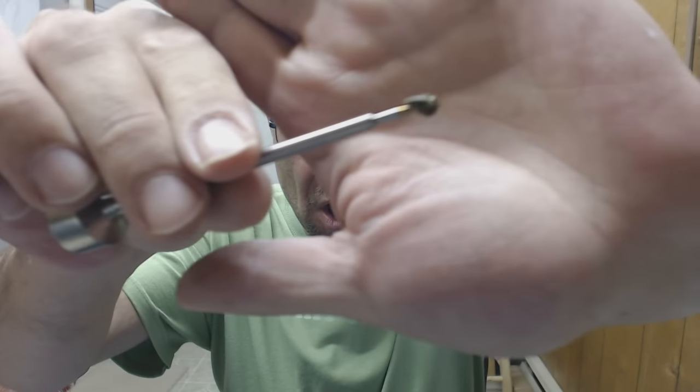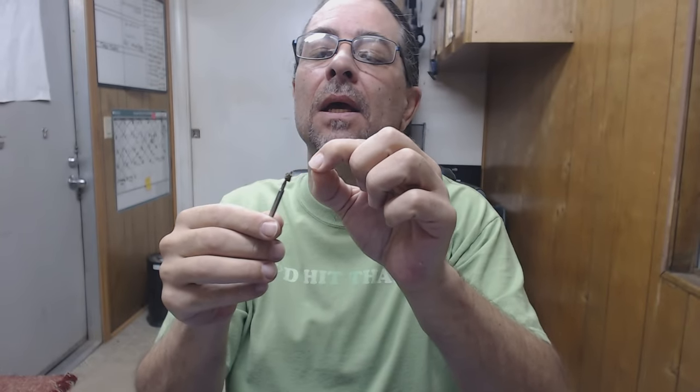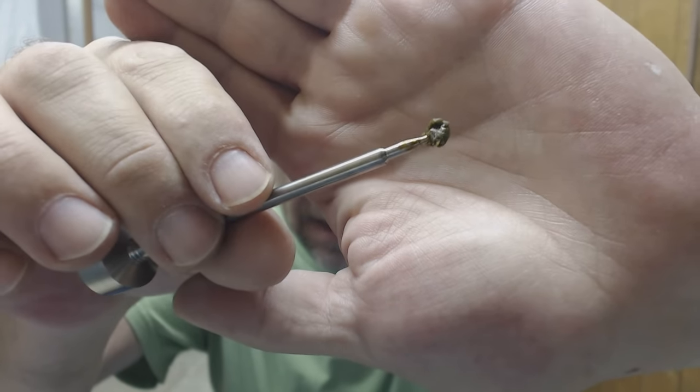What's going on, y'all? I've got a dab already ready to... Oh, there's a hair in it. That's what happens when you have a kitty. You get hairs in your dabs. Oh, looky there. It's kind of waxy.